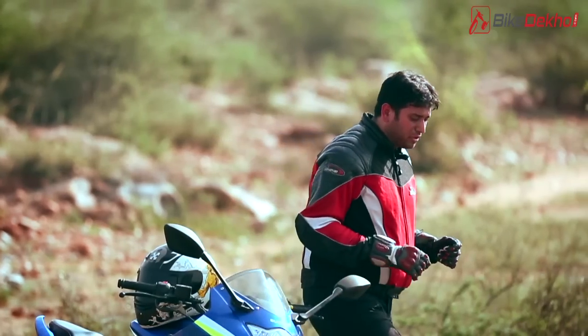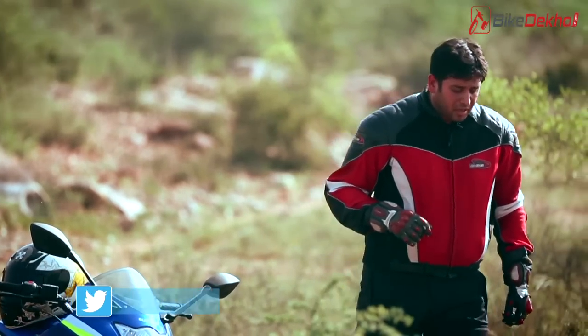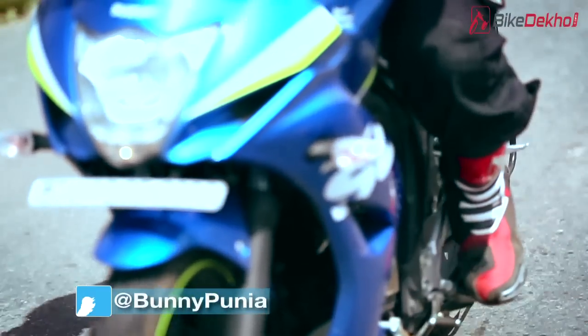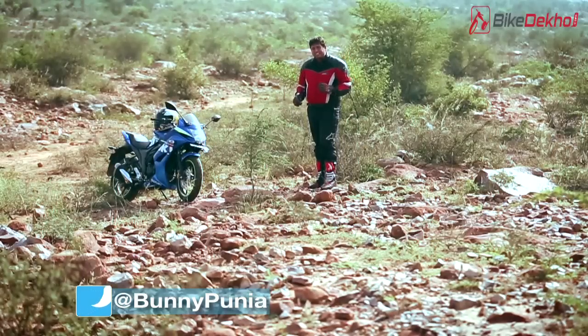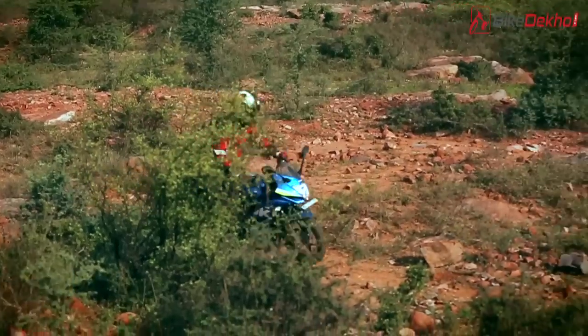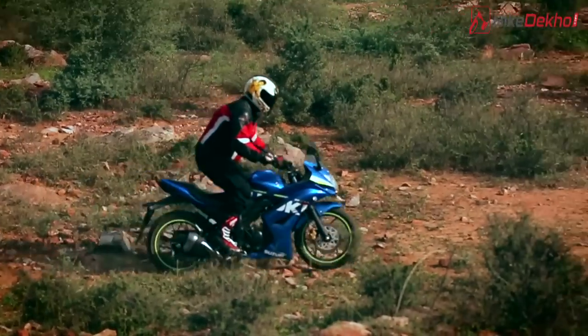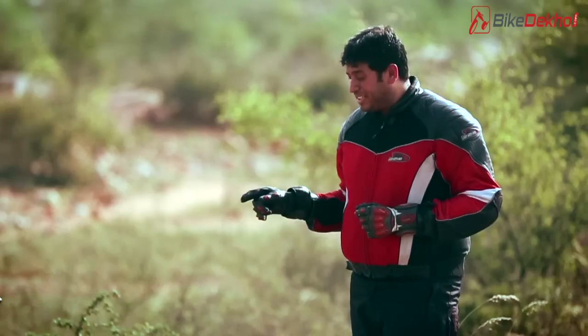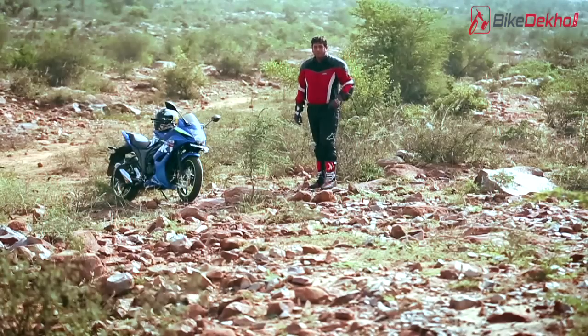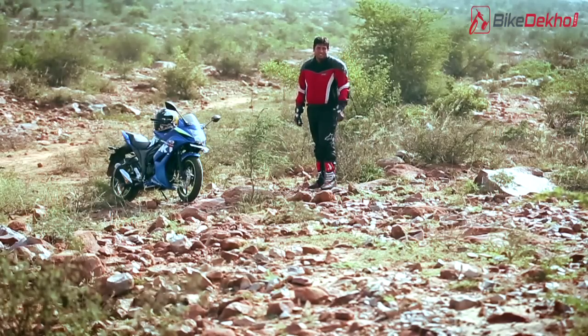Now the suspension setup on the SF is a pretty conventional one. You get telescopic forks up front and of course a monoshock at the back. On normal tarmac roads, the suspension is almost perfect. It's not very plush, but of course will absorb undulations very easily. However, if you're into adventure touring, this is something the SF can do. Simply stand on the foot pegs and this bike can go places.